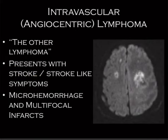Now, the other lymphoma, I have to mention this, is this intravascular angiocentric lymphoma. These people tend to present with strokes, multiple hemispheres, and they're multifocal strokes, microhemorrhages and some kind of lymphoma hints, then, you know, that's the other lymphoma. There's a trick that lymphoma can really, think about lymphoma like sarcoid. It can almost look like anything. But the two ways that I want you to remember it are restricted diffusion mass, that's the classic lymphoma, or multiple bilateral infarcts or microhemorrhages is this angiocentric lymphoma.